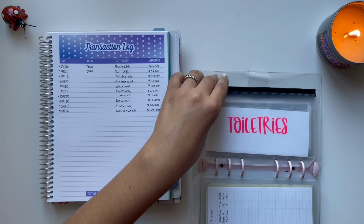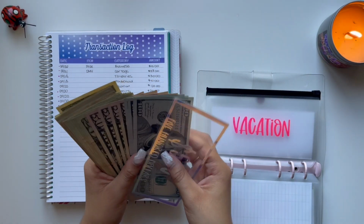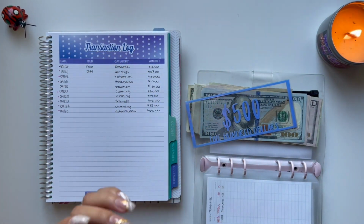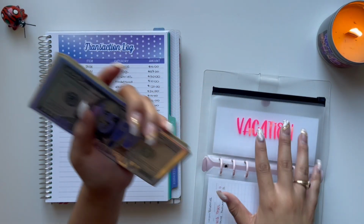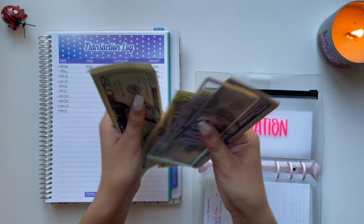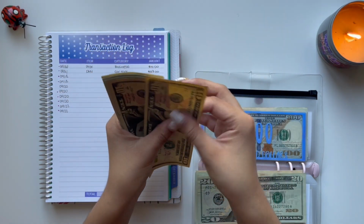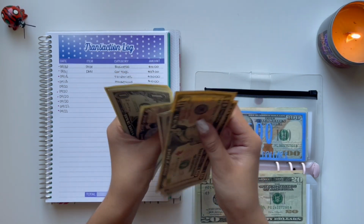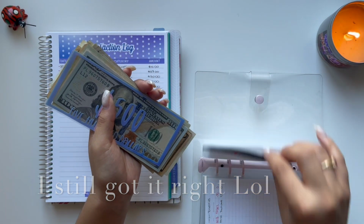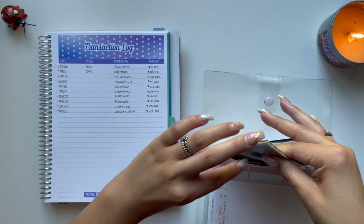So I only have one more transaction, which would be vacation, and I'm taking out 120. So let me see how much I have remaining in vacation. I have 500 in the bank, 600, 750, 850, 900, 20, 40, 60, 80, 100, 20, 40, 60, 80, 90, 100, 10, 20, 25, 30, 35, 40, 45, 50, 51, 52, 53, 54, 55. So 1,155. Yes, 1,155 remaining in vacation. So let me add this here.